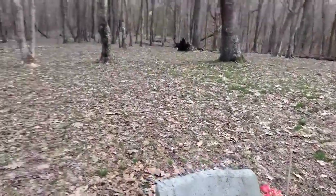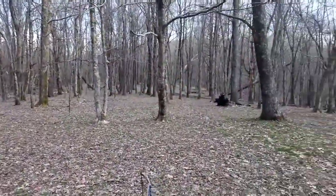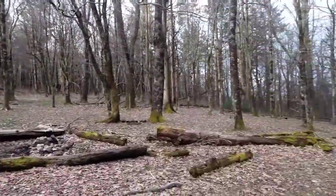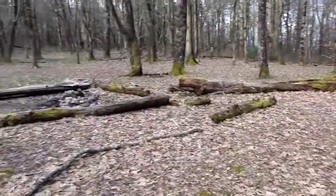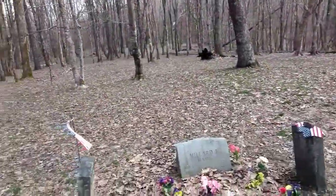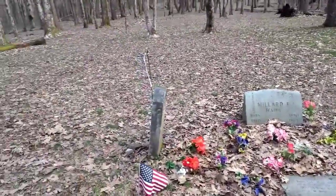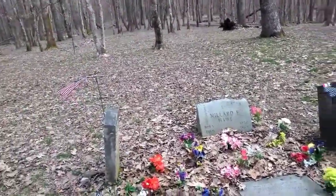Wow, it's pretty amazing, huh? Right out here in the middle of this gorgeous, clean little area. What do you call this? A glade? It's all grassy. Not a lot of debris. It's all cleaned up. Somebody's taking care of this, and they're doing a great job.